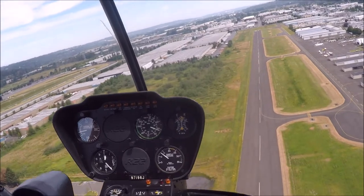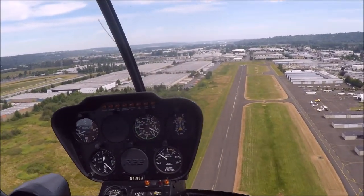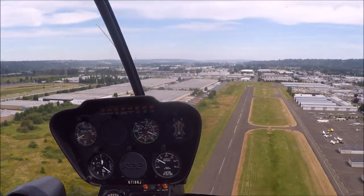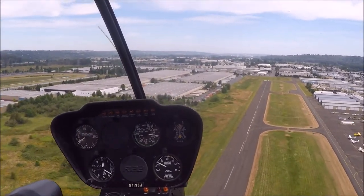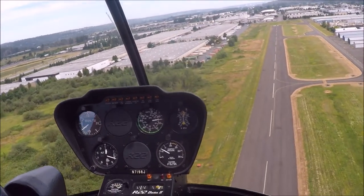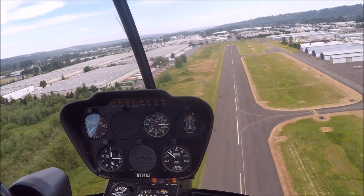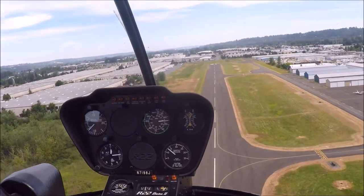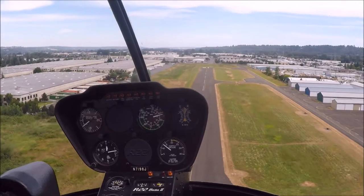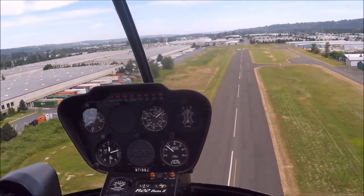All right, so still a little high here, so get me down. Slow me down. We're 55 knots. Let's get right over the runway. Remember, don't fixate on the windsock. Keep your eyes out front. So just extend past the windsock. Don't worry about it. Just make this a nice approach right down.